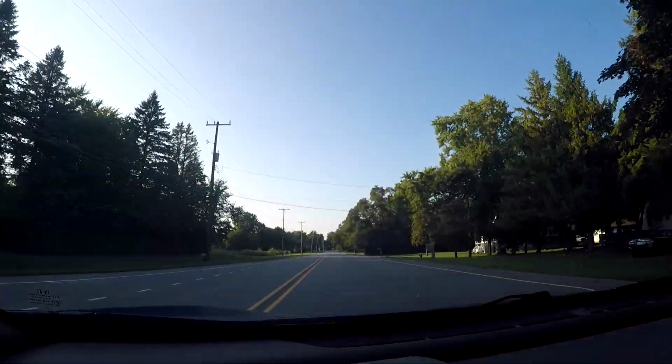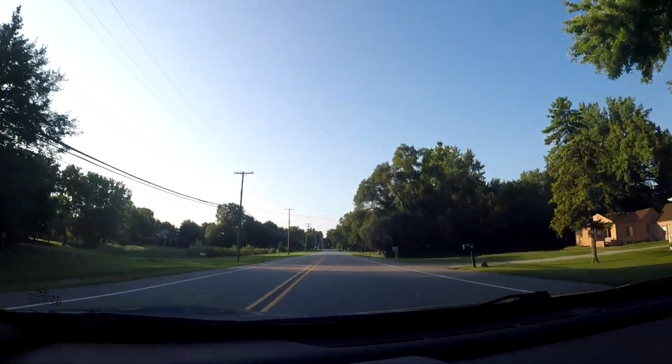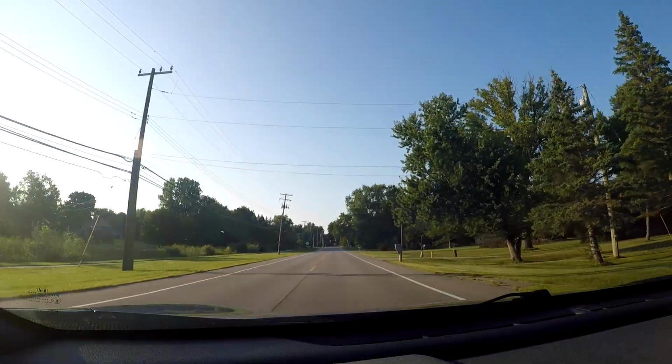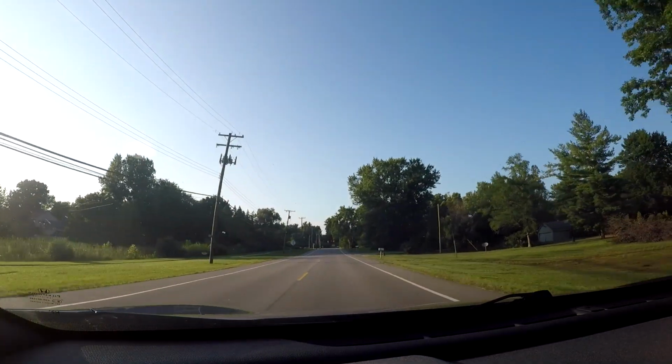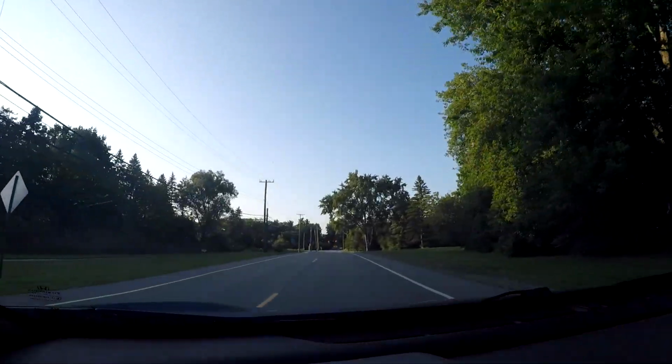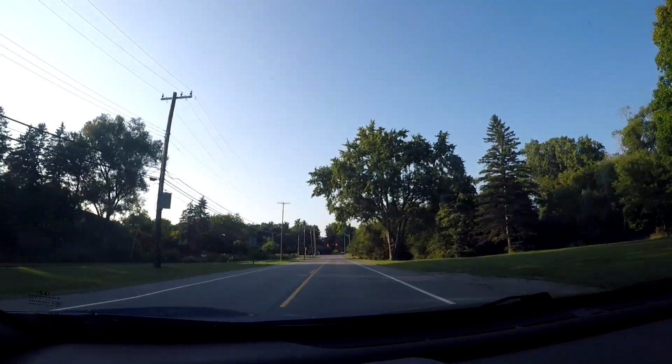Alright, so with the exception of a very small residential area of River Rouge, Michigan, which we did not drive in, we have driven just about the entirety of Schaefer Highway and Coolidge Highway, starting off down in River Rouge, Michigan, coming all the way up to South Blvd in Troy, Michigan.